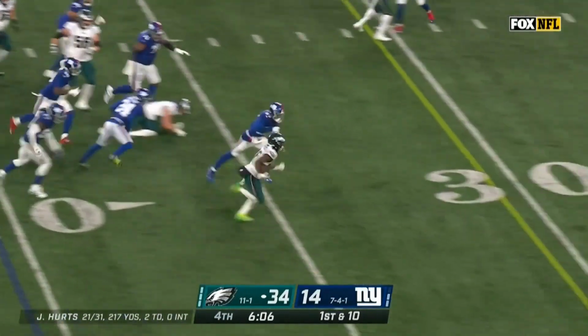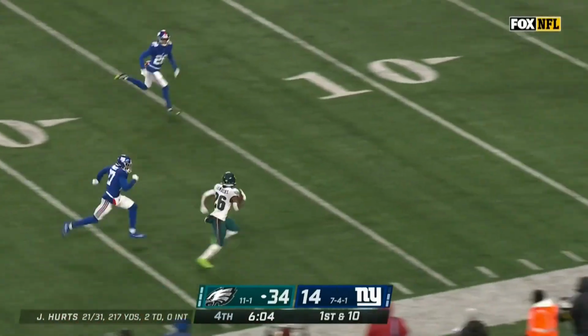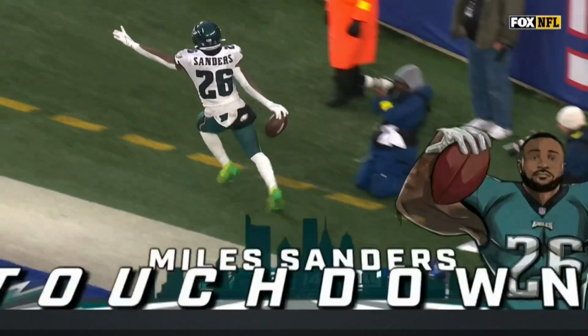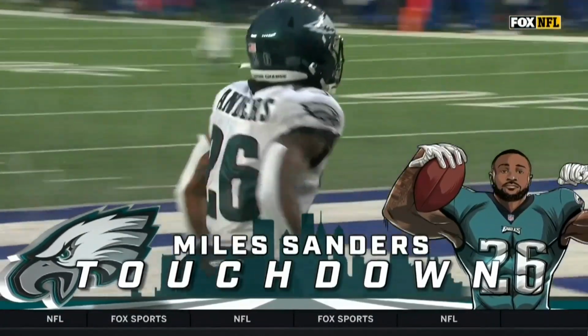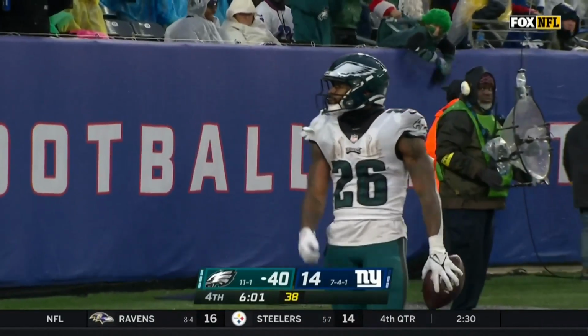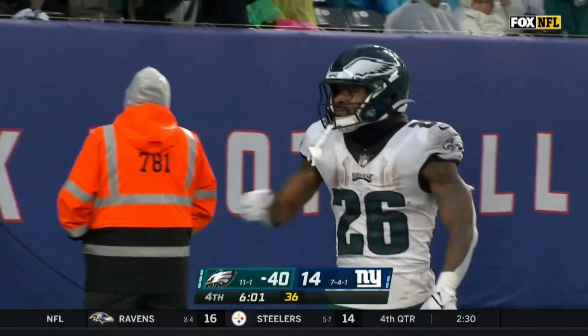Another carry for Sanders, and this one breaks loose. He's headed for the end zone. Touchdown. Check that. 232 rushing. That's some quick math. And that's 144 today for Sanders.